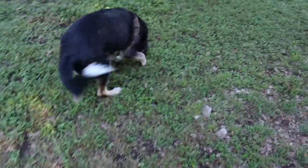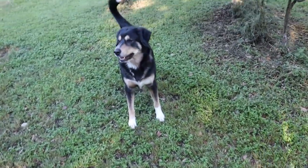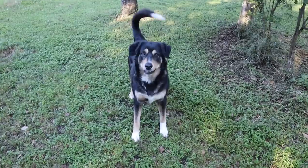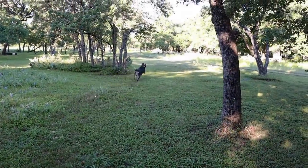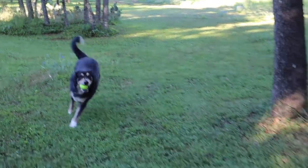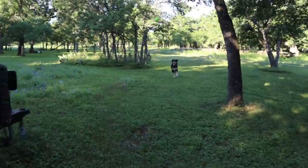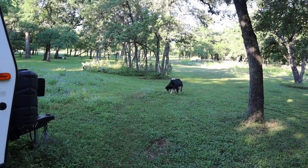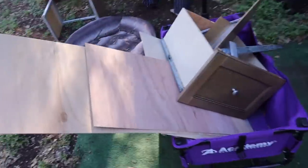Somebody throw it for him. Oh, I'm coming. Give me that ball. Drop it. Drop. Yeah. Ready? Brady, let me see. Okay. Wow. I'm showing this because I'm cleaning all this.